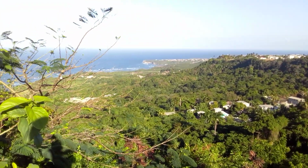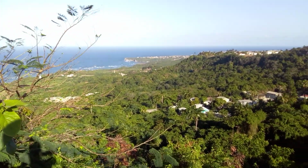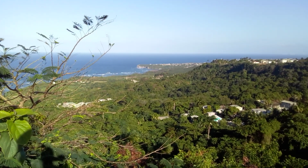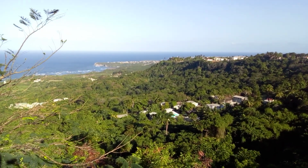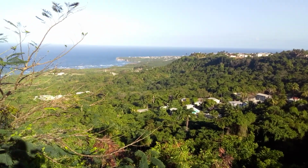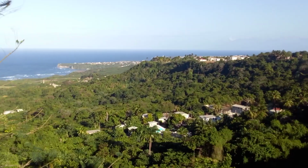Southeasterly now towards the parish of St. John, a bit of St. John and St. Philip. St. John with Bath Beach and Conset Beach, and you can see a bit of St. Philip with Fortescue. You can see College Savannah in St. John with St. Mark's Church to the far distance.